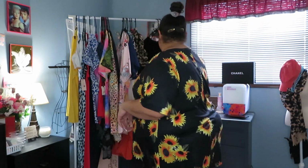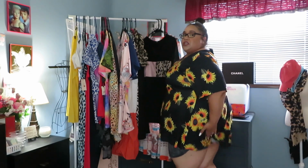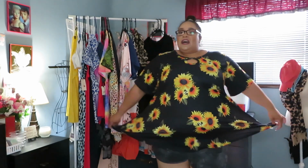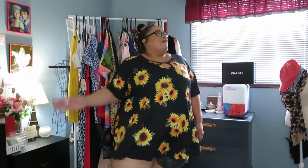So let's see if I can show you guys the back. Got some nice coverage back here on the tushy. It's longer on the sides, which we love. It's also got some coverage here on the front. This is a top you could take and tie, wear with leggings. Girl, you could rock this however you want. Biggest thing, it's beautiful and it's comfortable. So if you got a tummy, if you got a booty that you want to hide for whatever reason, thick hips, girl, this is going to cover all that and more.